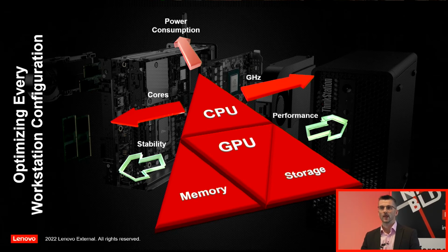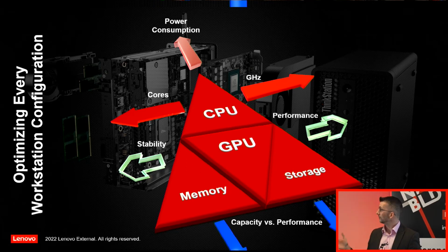NVIDIA have a full enterprise stack of GPUs that are built to do both, but they also have gaming products and consumer-focused products, and it's about making sure you pick the right GPU. And then on the storage, capacity versus performance. If you want performance, you sometimes don't get the capacity, and if you want capacity, then you have to sacrifice something. So it's all about finding whereabouts in that triangle your data point sits. I'd like to show you a recipe card that's guaranteed to work with everybody, but obviously there are a few questions to overcome.